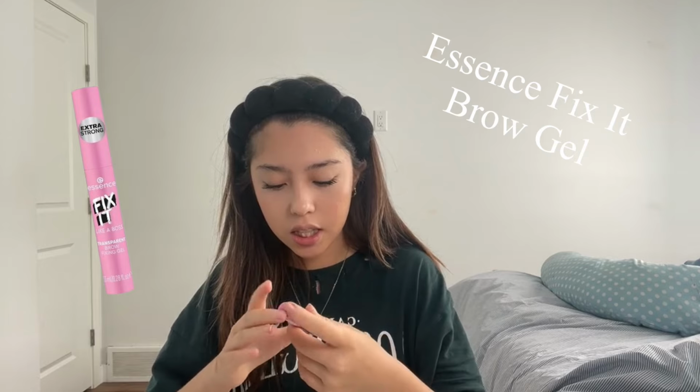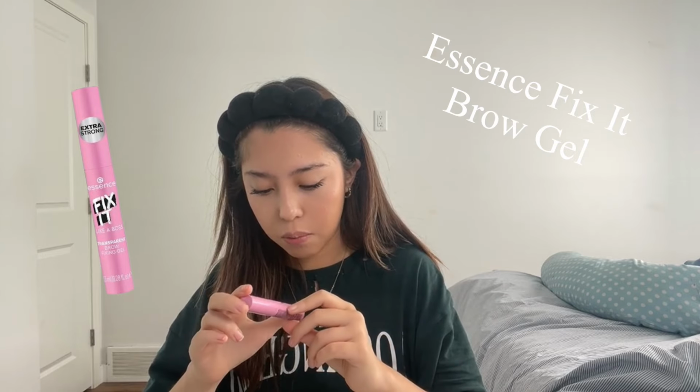Okay, then we go in with brows. I go in with, hold on guys, just appreciate the lashes. Those look so good. Oh, I'm so proud of them today. Okay, they look so good. I go in with this Essence Fix It Like a Pro gel. Brush my eyebrows up, like just brushing them.